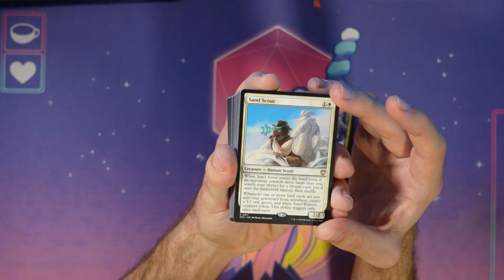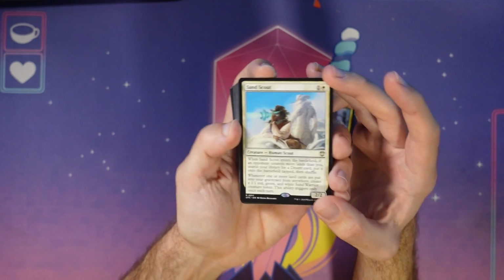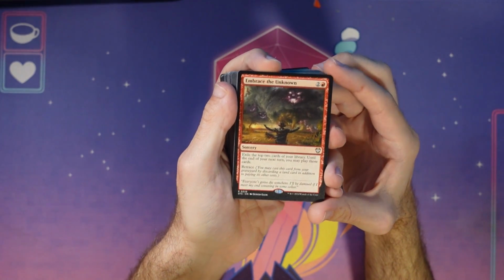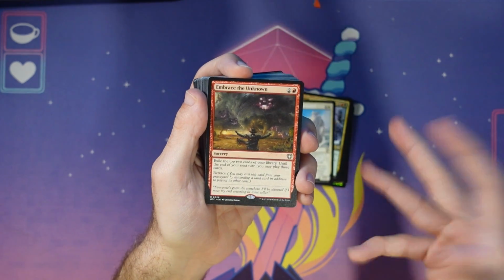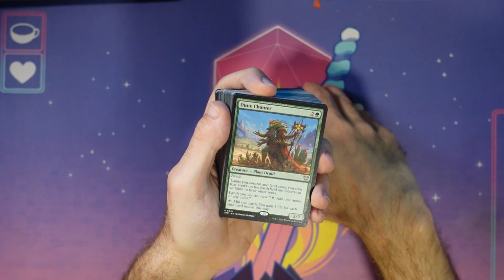Gets you a desert, which is something that not a lot of cards do. So that's kind of a neat take. Embrace the Unknown throws back to Retrace. This card is really fun, always gives you gas to work with, and in a land-themed deck, giving you a new Retrace card makes sense.